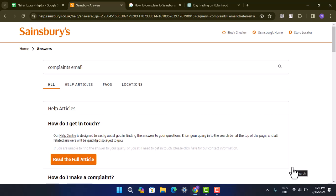the procedure. So to contact them you can use phone, so all you have to do is just go ahead and type in or contact the toll-free number that will be provided on the email itself or on the website, and after that you can just state the issue and then they'll look into your matter. So that's basically how you can complain to Sainsbury's Groceries.